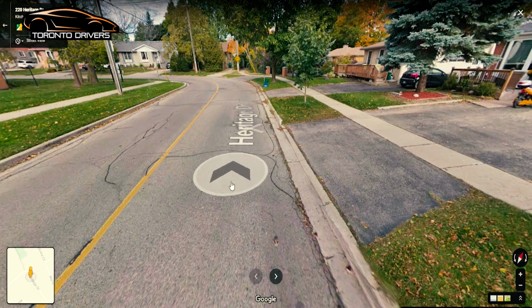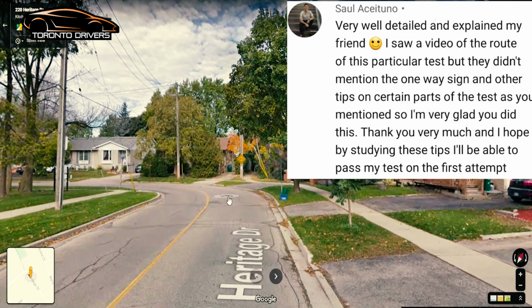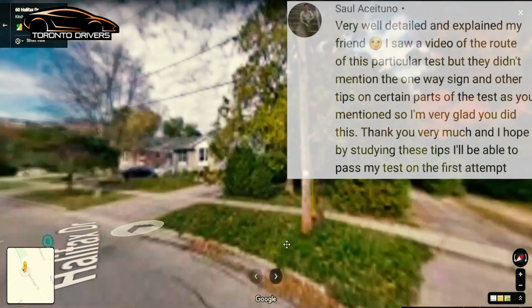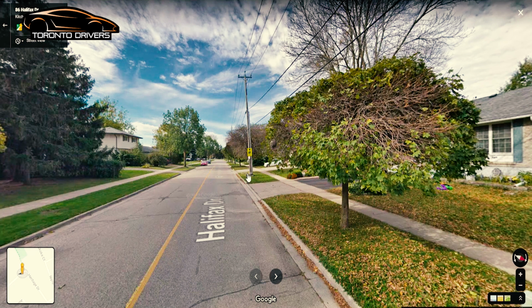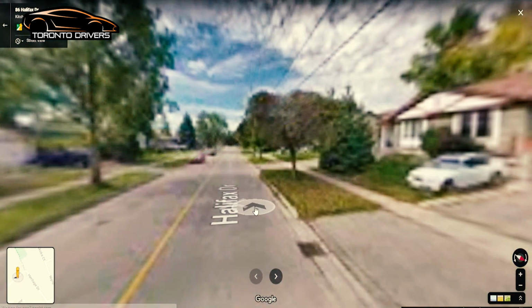Now, Heritage Drive is going to turn here, and what you want to know is that after turning from here, Heritage winds and it's going to turn into Halifax Drive. So when you turn onto Halifax Drive, you would see the school sign here. So you want to drive at 40 kilometers per hour. So you're going to be driving at 40 here.